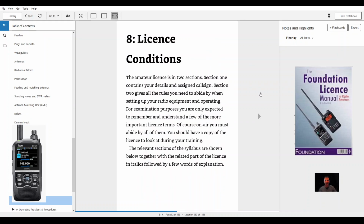Next section will be license conditions, operating practices and procedures.